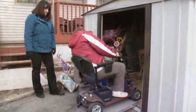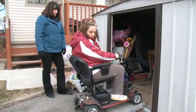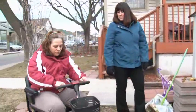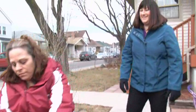The OT will assess them for devices, will make a recommendation in the report. I deliver and review them with people, provide education. Scooters are one of the devices that we provide. They help with community integration. Somebody that can no longer visit the neighbor down the road, get to the local store.